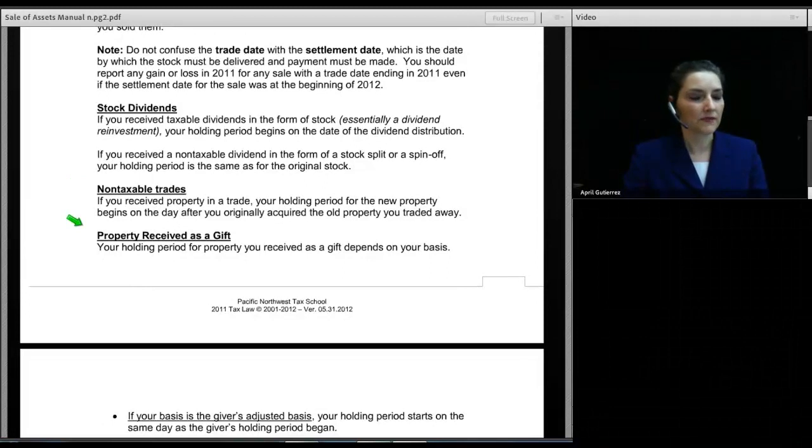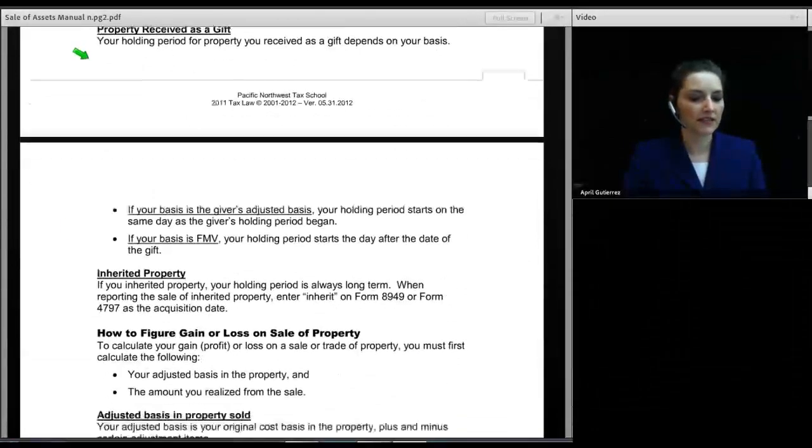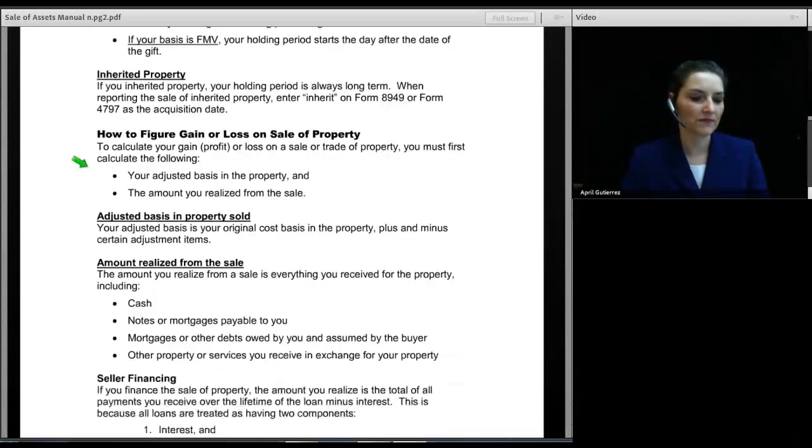Property received as a gift. Your holding period for property you receive as a gift depends on your basis. If your basis is the giver's adjusted basis, your holding period starts on the same day as the giver's holding period began. If your basis is fair market value, your holding period starts on the day after the date of the gift. Now, we spent some time talking about this concept in our course on basis of assets. I'm not going to do more on that today, but there is quite a bit to cement in your mind understanding those two terms.